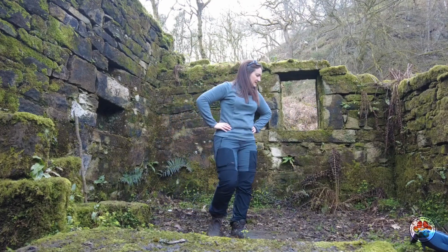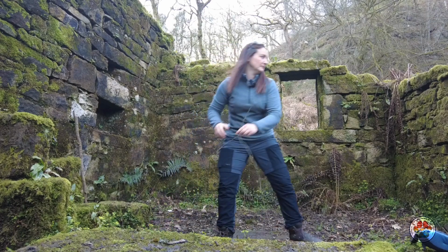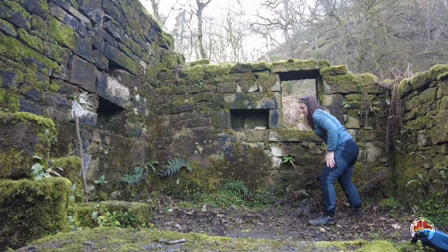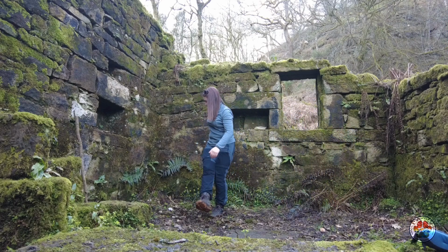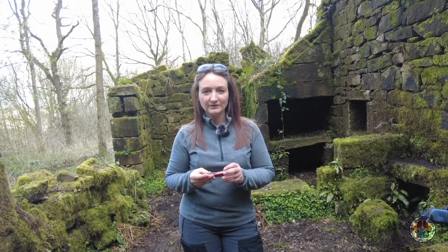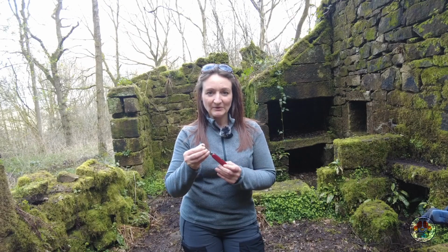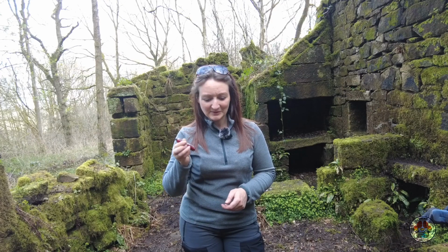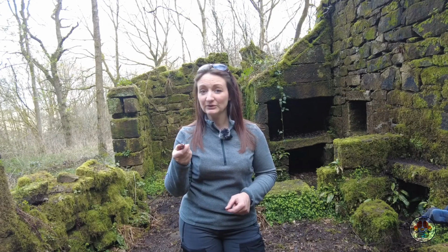Next job, let's get this floor clean. I should have brought my knife. I said I wish I'd brought a knife. One piece of kit I always bring with me on every camp, without fail, my little Victorinox, one of my favourite bits of kit. I think I'll do a video actually on my favourite bits of kit. That'll probably be a good idea.